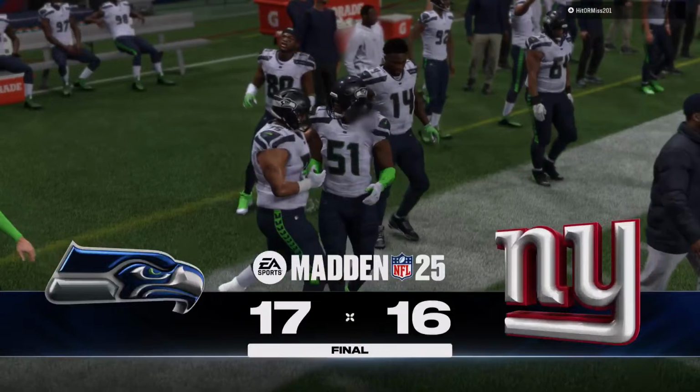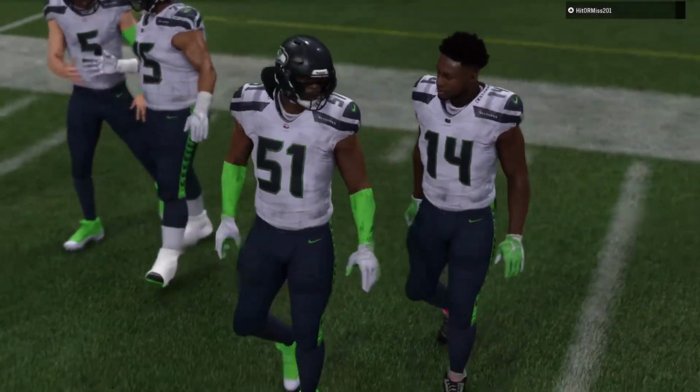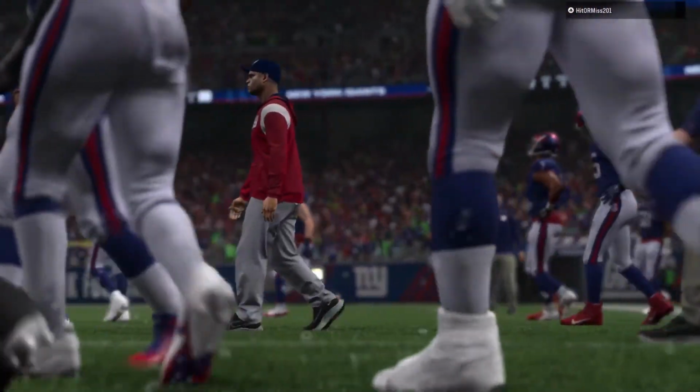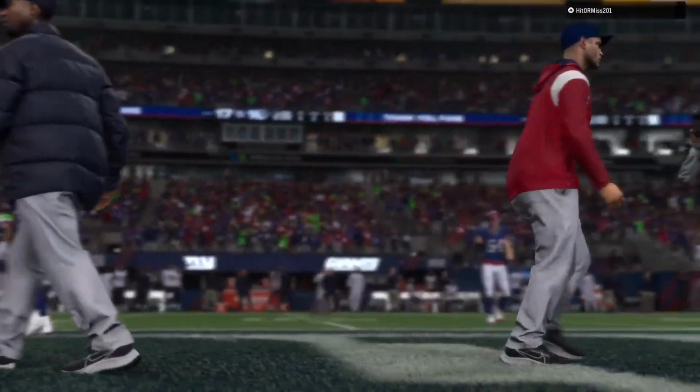What a finish in this one, Charles. You know, this group, they come in, they have to fight a hostile atmosphere every snap. They get the late score, they get the victory, and that flight home, it's going to be a little sweeter after this one. And Brandon, just like you, I was fired up for that last sequence.